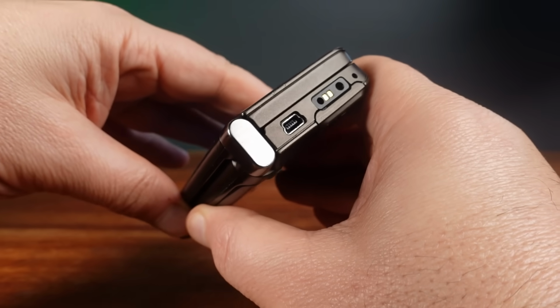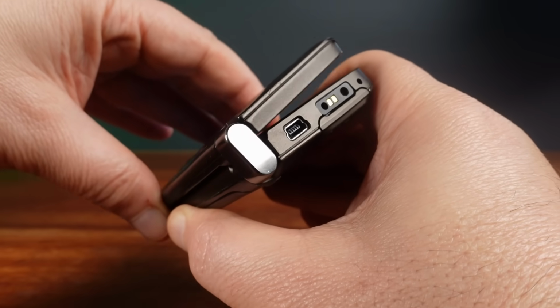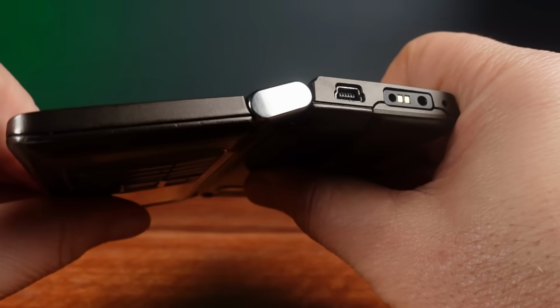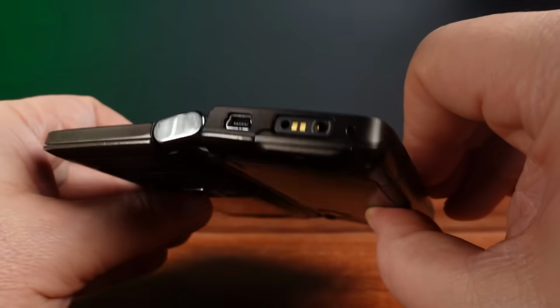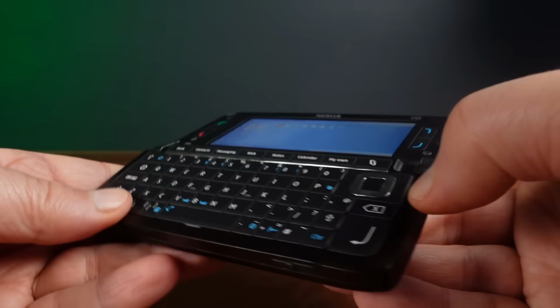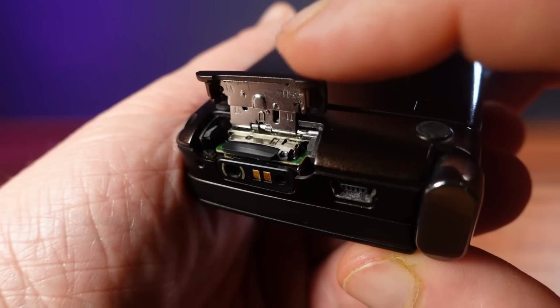But what really sets this phone apart from any other phone is that double hinge. First, the outer hinge clicks open, then as you unfold further, the second hinge engages. It feels absurdly solid, like it was engineered for eternity. This phone feels so over-engineered.